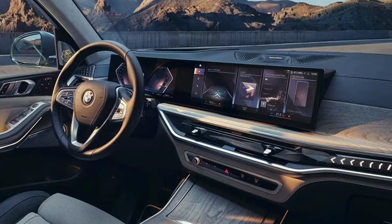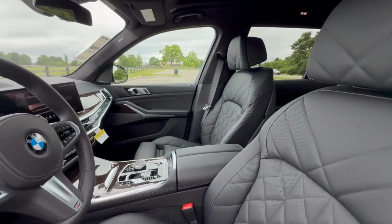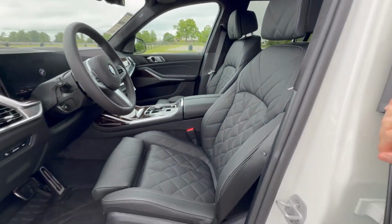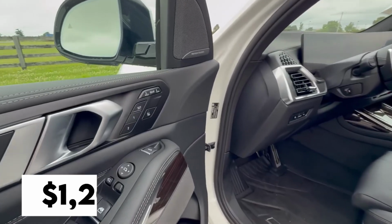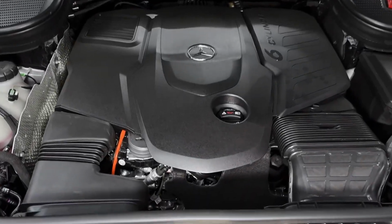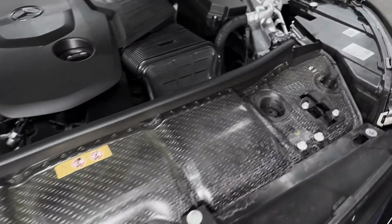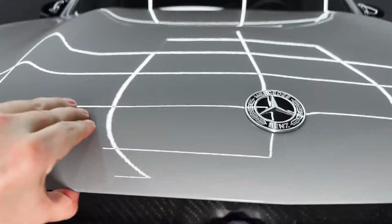The challenge with the X7 lies in BMW's maintenance requirements and the complexity of modern luxury systems. RepairPal shows BMW models averaging significantly higher annual maintenance costs than mainstream brands, often exceeding $1,200 per year. Turbo engines require premium fuel, specific synthetic oils, and regular carbon cleaning services. The air suspension and complex electronics can be expensive to repair outside warranty coverage.